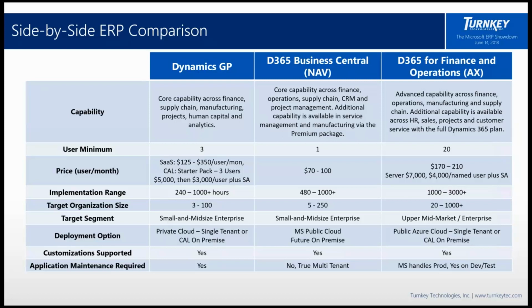So quite frankly. Again, deployment options, GP: private cloud, single tenant, or on-prem. You can buy it, you can own it, you do anything you want with it. That's today. So a lot of people want to do that. Microsoft, they don't like GP sometimes because you don't have to move to the cloud. You can own it, SA it, payroll, it's all there. Again, it's still a wonderful app. It's very open architecture. It's SQL Server.